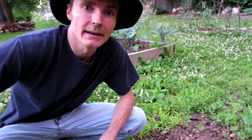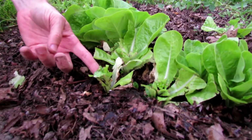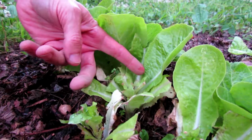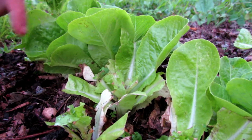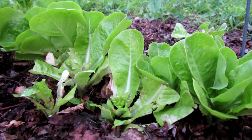So frustrating. Now I'm looking at a lettuce bed that also has a little bit of damage. You can see a stalk here that's been completely munched. Here's a leaf munched. Another whole bunch of lettuce munched. This looked like this the other day, and now it's completely gone. This is a real bummer.